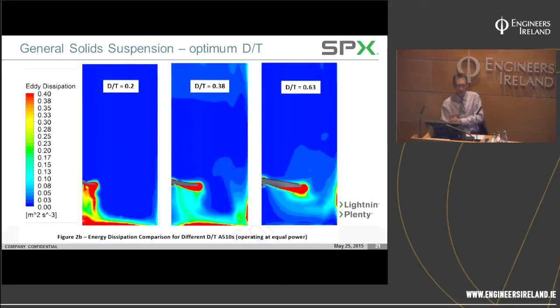One feature of the Sharma procedure, which I'm just going to mention because it's kind of counterintuitive, is the concept of an optimum impeller size, or an optimum D over T. And what I'm showing you there is 3 different CFD plots, which if you're familiar with CFD, it's not what you're used to seeing. It's not the velocity profile, it's the energy dissipation. And that shows you where the energy that you're putting in is actually dissipated within the tank. And if you start from the left-hand side with a small impeller, you can see that the red is the high end, obviously. So there's a lot going on in the bottom, immediately under the impeller, which you'd think would be good from the point of view of suspending solids, and it is.